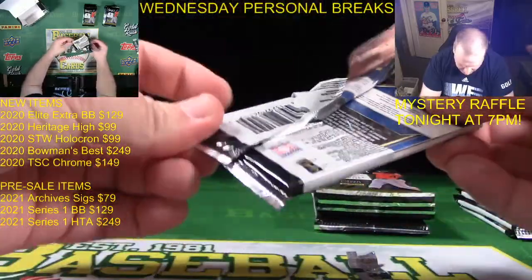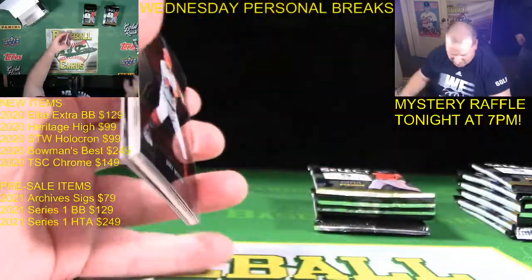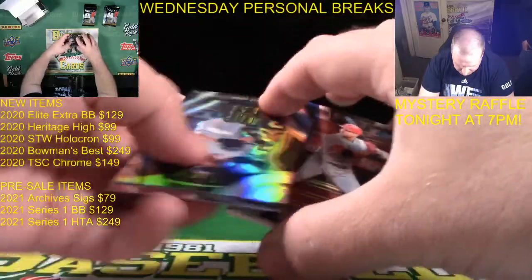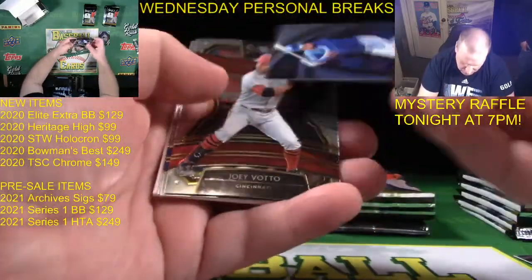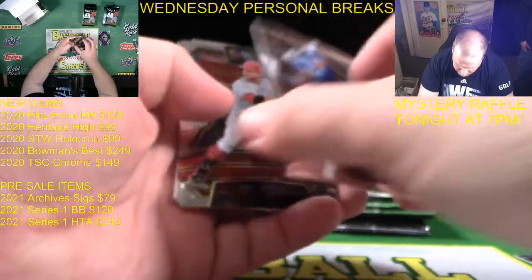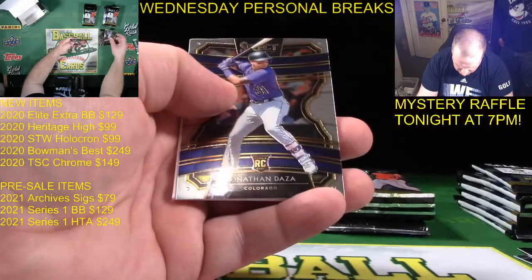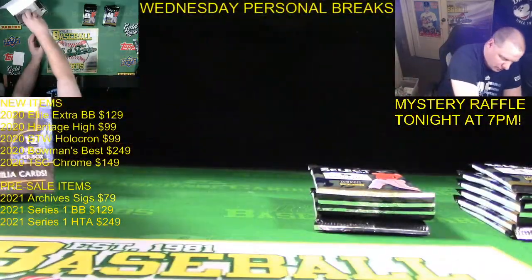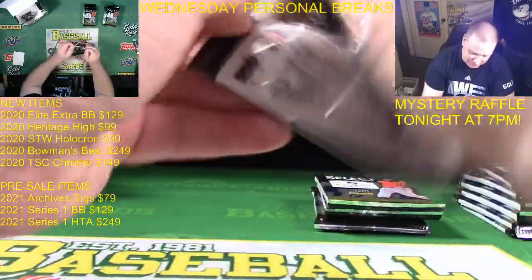I'm a big Select person. I love Select products, especially Select Basketball, which is my favorite product all year. Select Baseball looked pretty good as well. You got Gerrit Cole Silver. You got a Javier Baez Premier Level. Joey Votto. Cody Bellinger. Daza. And a decoy. Which is nice, because I need decoys. Mm-hmm. I do. I ran out.